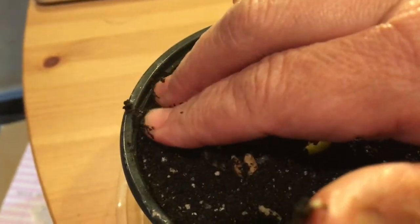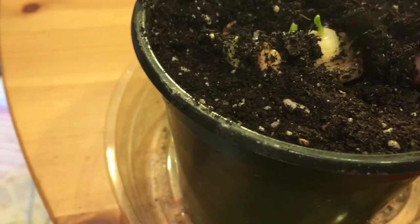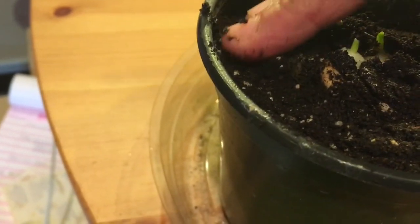And pat it down a little bit. Not too firmly, but you know, just enough to get it in there. Right? And I'm going to give it a good watering. And we'll just see what this does.